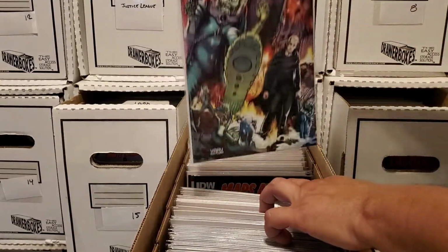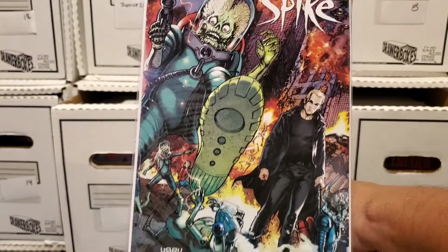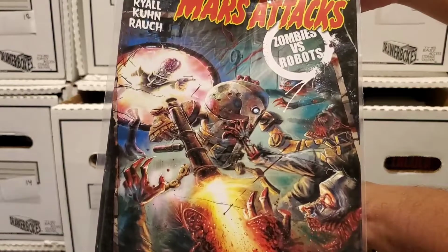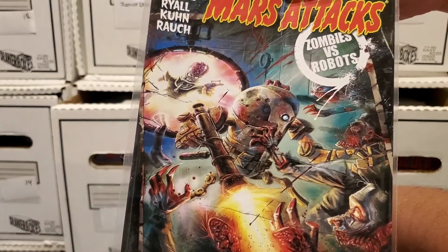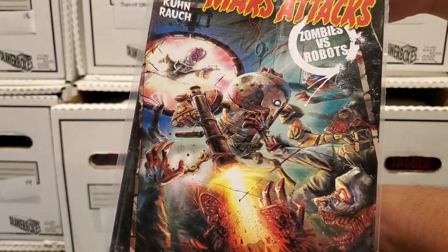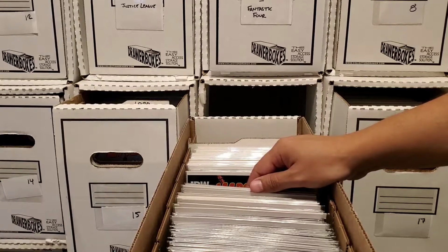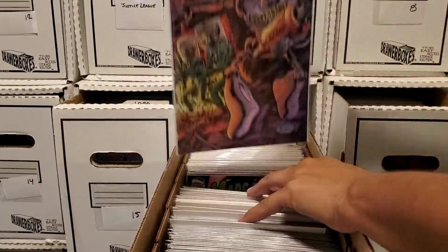Variant cover here. Mars Attacks Spike. Buffy the Vampire Slayer character. Mars Attacks Zombies vs. Robots. I loved the Zombies vs. Robots comics. Those were so much fun. Chris Ryall and Ashley Wood did some amazing stuff on those books. I really wish they could bring them back and continue them.